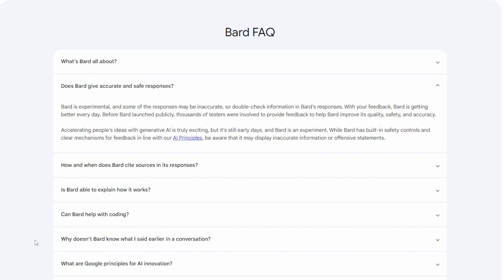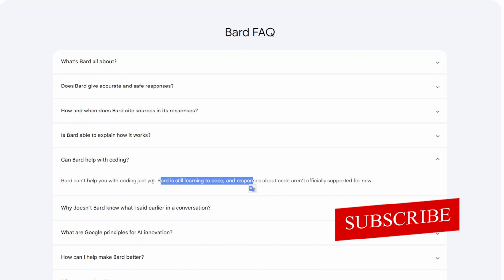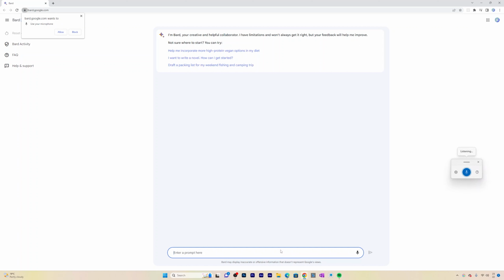And I am also curious if Bard can help us with coding. So as we can see here, Bard can't help you with coding just yet, since it is still learning to code. So here I think Bard lagged behind ChatGPT. So let's close this and let's try to write some prompt here. Help me in writing an essay over Bard AI.